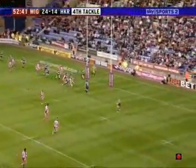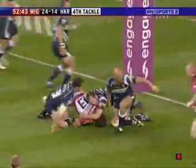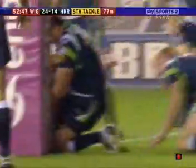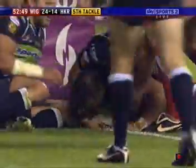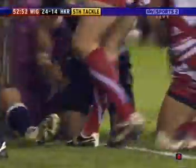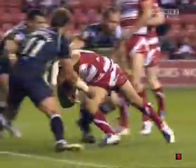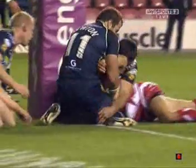Hansen finds O'Loughlin, he attacks the line. Good tackle by Galea. It's the last tackle for Wigan here. And Luluwai! I think he's got this down, you know. The try is given by Richard Silverwood. He just had a little look, and Luluwai pinched one from dummy half. He went for the power play. He got himself low.